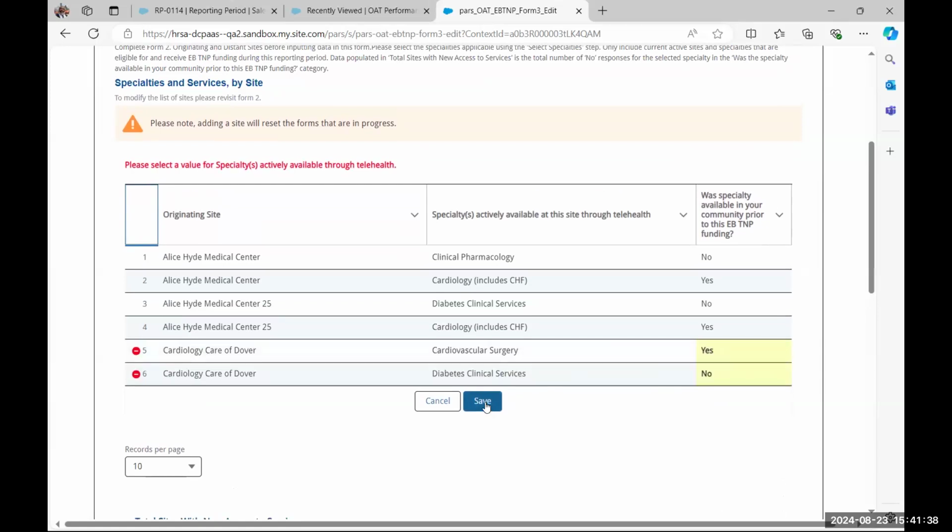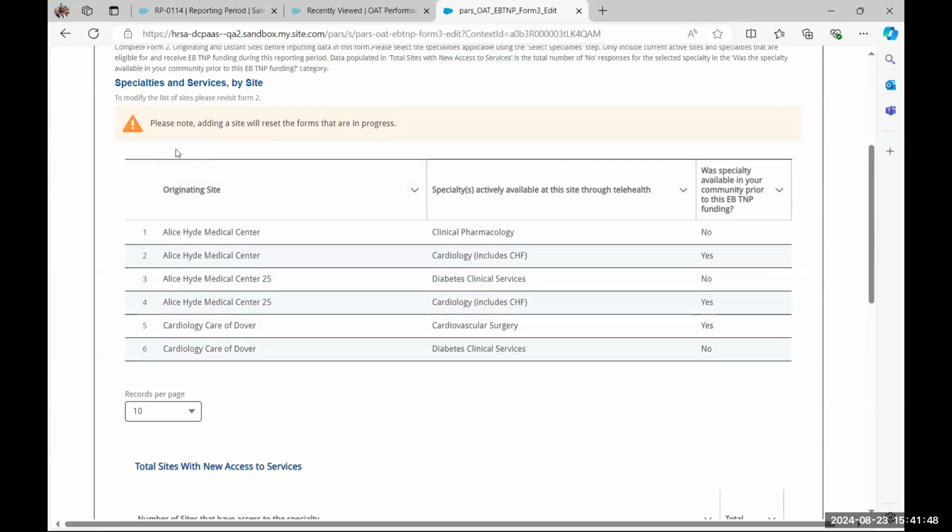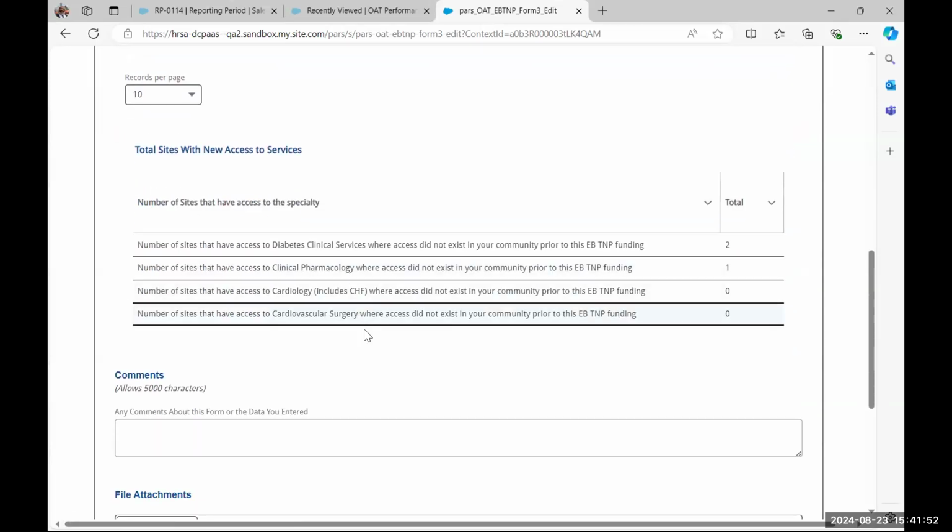Now you need to save this grid or table and the changes that you made. And so when we save, the circles go away, the warning error message goes away, and we're able to scroll down. And in the total sites with new access to services, this is pre-calculated for us. Everywhere we set a no, that service is indicated as new access to service.